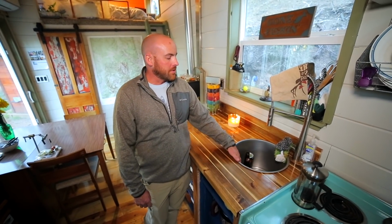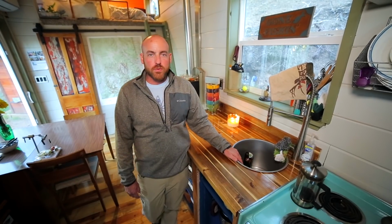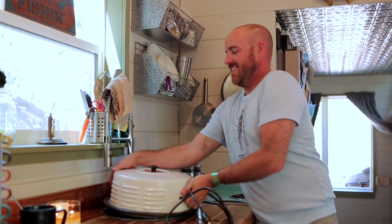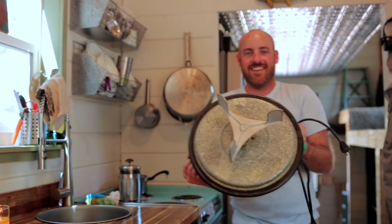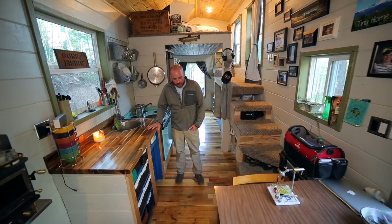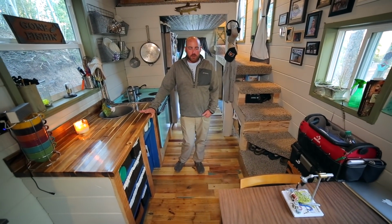My sink is actually a vintage clothes washing machine, and I took it to a metal shop to have a drain installed at the bottom of it. I have a head on top that I can put on to actually wash my clothes, and it agitates and goes through the cycles. I built my floors out of pallets.